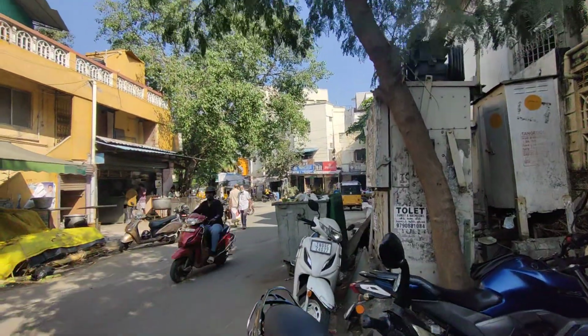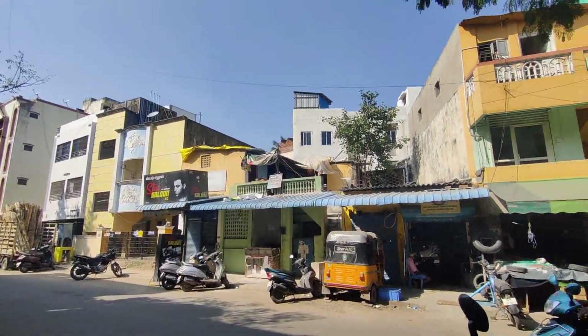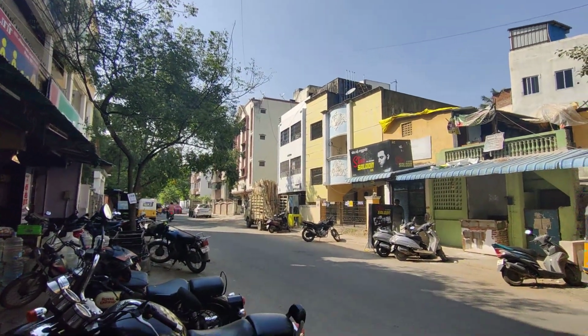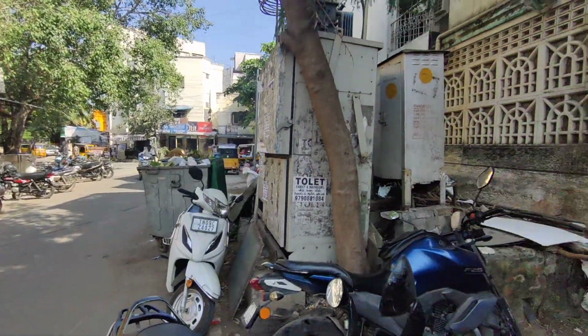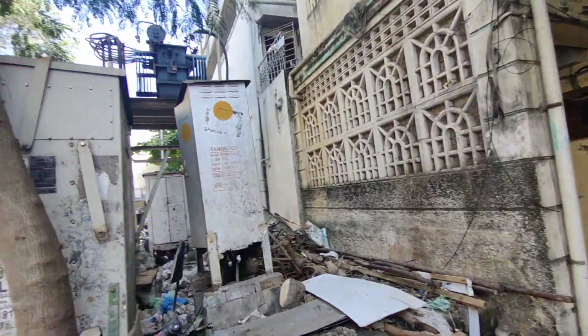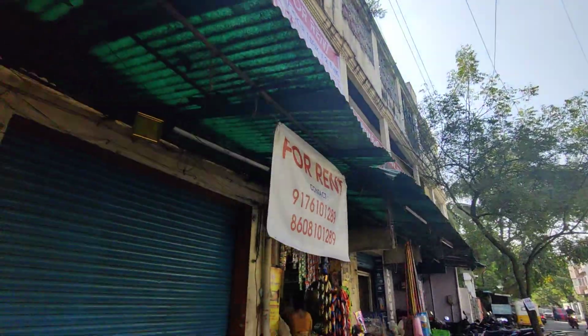Opposite we have a hotel, a puncture shop and a saloon. It is a residential commercial area, and on this side we have apartments and all. So we don't have any problem for night operations. As we can see, this space can be operated 24/7 because we are at a junction, and we have transport in front, and we don't have any problem for asset movement also.